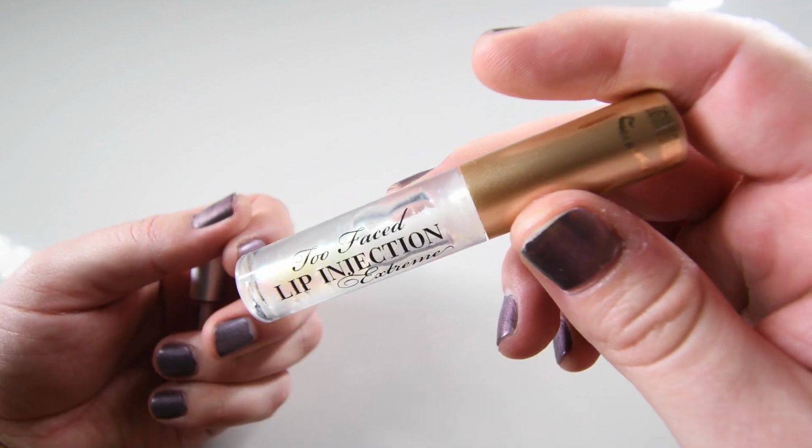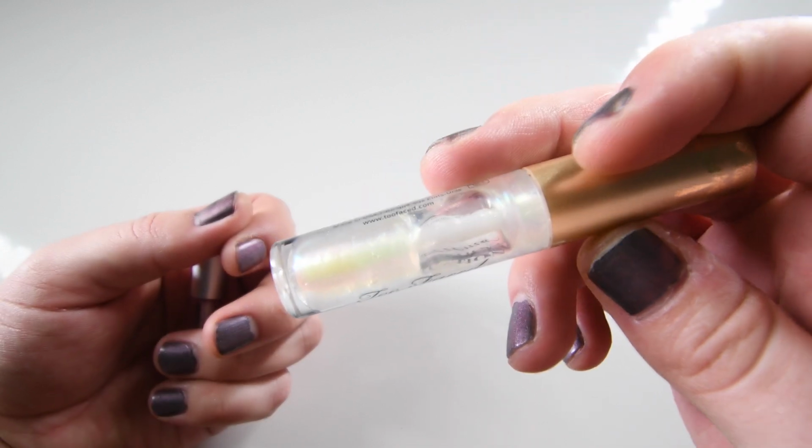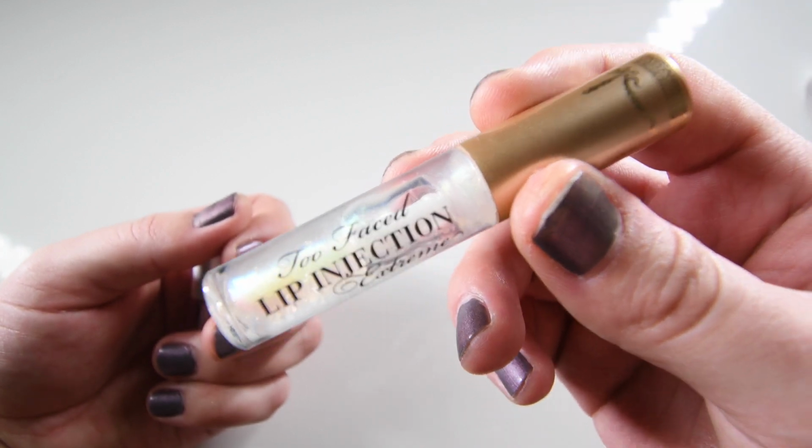This straight up smells like Red Bull, and it tingles, and it has a little bit of a shine in it. It's not just a clear gloss, but it's fine. It's fine. I don't know. It does the job, I suppose.